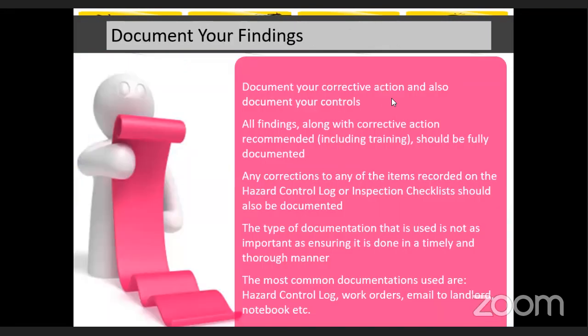Okay, document your corrective actions also. Also document your controls. All findings along with corrective actions recommended should be fully documented. Any corrective action to any item recorded on the hazard log should be documented. The type of documentation that is used is not as important as ensuring it is done in a timely and thorough manner. In other words, it's good to document. It's also good to make sure things are carried out and followed, okay?